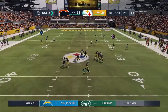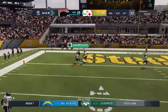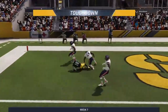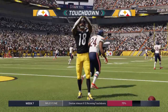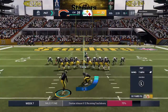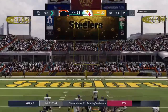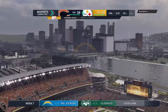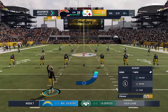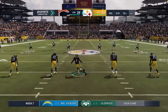Operating from the gun, Eason. He's going to rifle one deep left side. And caught in the end zone. Touchdown, Steelers. Deontay Johnson, his 2nd touchdown of the game and his 9th on the year. And the Steelers are able to make this a close game again. Extra point put through by Boswell. And now things get a bit more interesting here in this 4th quarter.